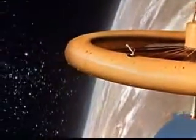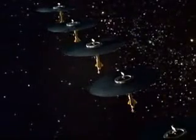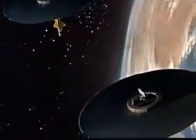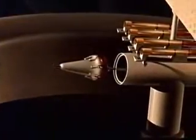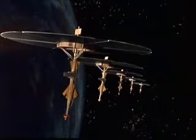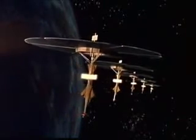Here at the space station, our journey begins. The expedition is comprised of 6 ships. Time, a few minutes before departure. Final checks are being completed. At 0 hour, the thrust chambers are fired. We are underway.